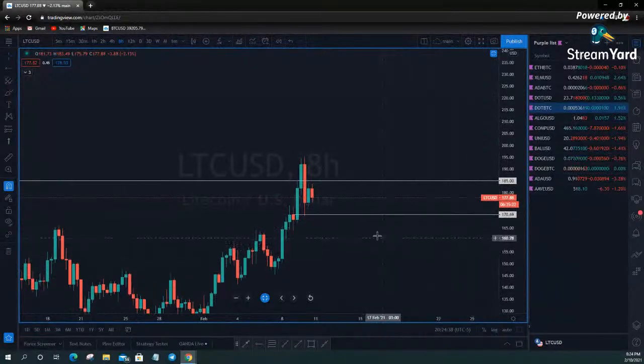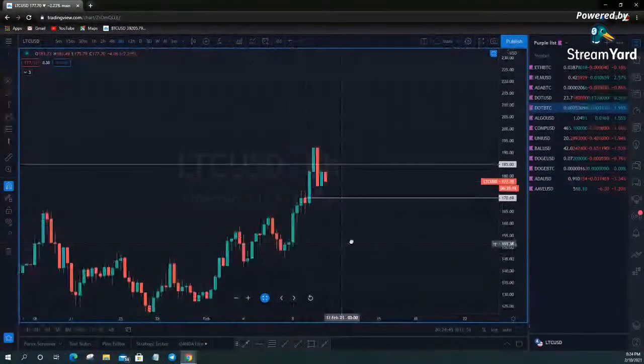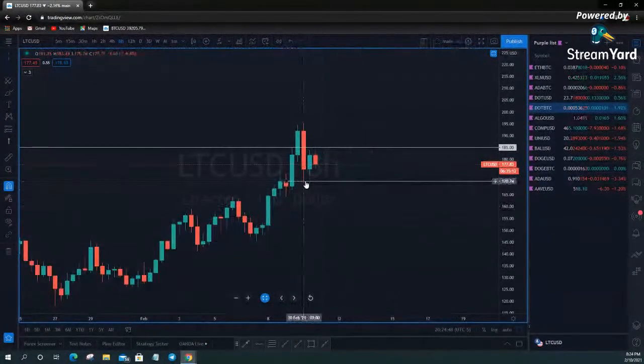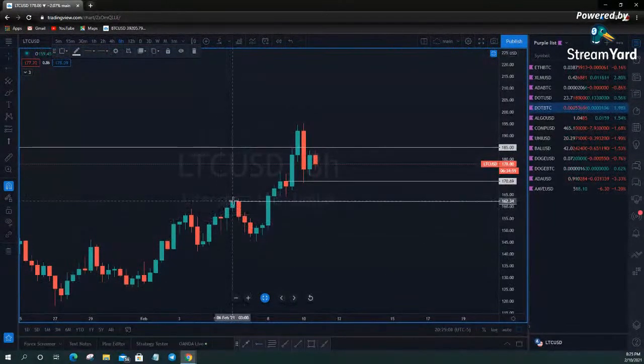If bulls can maintain control there, then this bearish candle means nothing. So far, you're testing it, you're pushing away, which is very, very good. So that's going to be your line in the sand for now. If you break below 170.69 on an 8-hour closing basis, you're going to be looking to test this level down here. First, you would test this because crypto coins trade very technically.